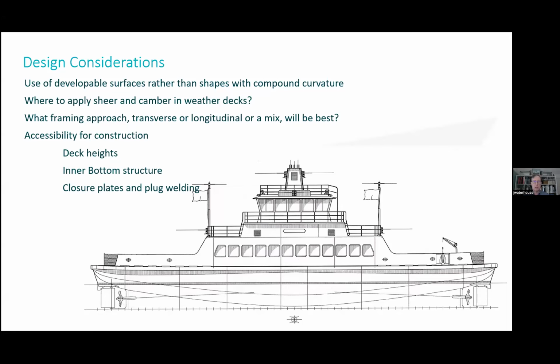Some examples of design considerations are shown by this profile of a simple 37-meter double-end ferry. First thing is the hull shape is fully developable. Now, what developable means is if you think about laying a sheet of paper onto something, paper is very hard to lay onto a ball or a compound surface. It will need to be folded or bent to make that happen. Whereas with a developable surface, the paper will lay on it because it's only got one direction of curvature. And that helps make applying steel shapes to a hull much easier.